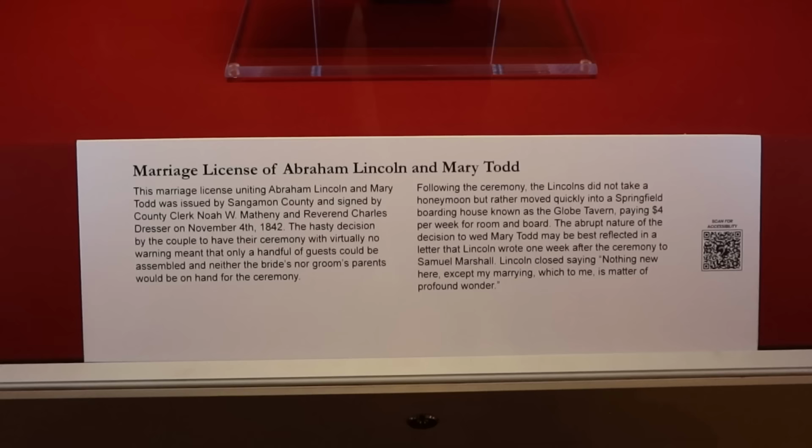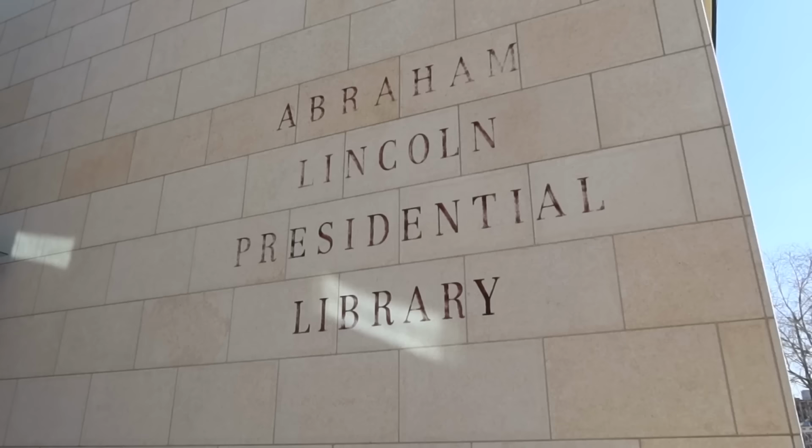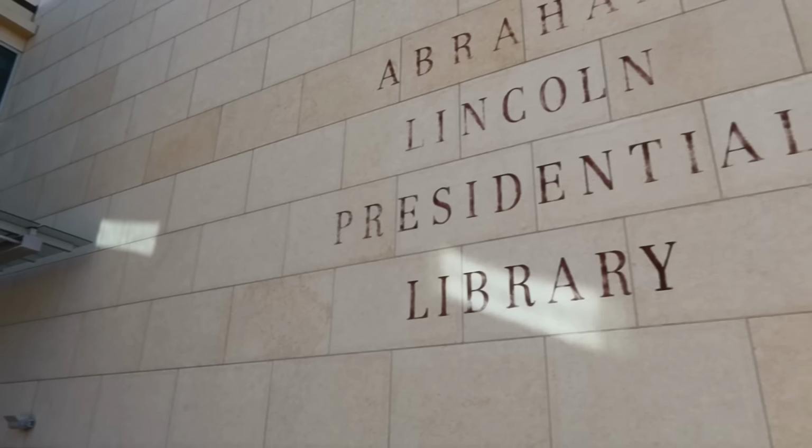Here is the marriage license of Abraham Lincoln and Mary Todd. Yeah, you should be able to see that. Abraham Lincoln Presidential Library. We're going to go take a look at it next.